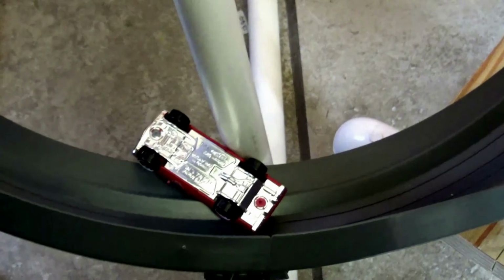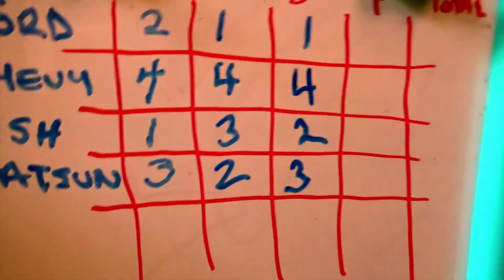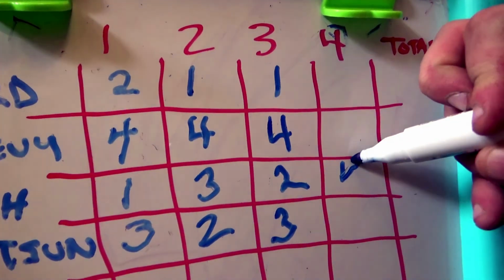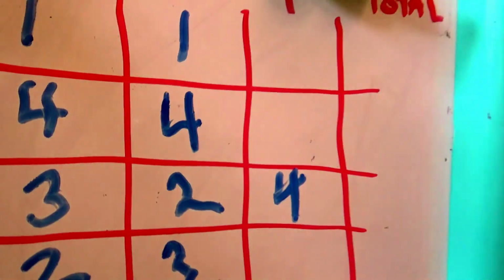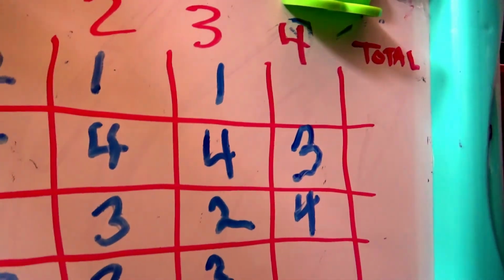Okay. Look at that. The Chevy, the favorite, is on his roof. Ford in third. And Datsun is back here. Nothing. Little bit of collision. Well, Fish and Chip gets his first win in the final round. So he's got 4. And then second place was the Chevy. So he's got 3. No big deal though. He did so good in the first 3 rounds.